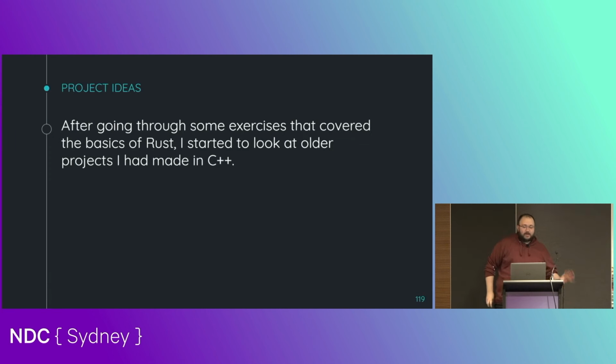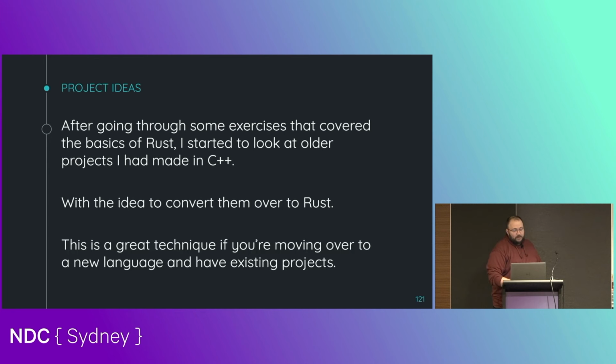So after going through some exercises that covered the basics of Rust, I started to look at older projects that I had made in C++. So this is a great exercise if you're learning another language. If you have some bit of code that you had before, convert it to your new language. That's a very good exercise because it will show you where you will hit your head, like a thing you haven't spotted that you haven't learned yet. So convert it over to Rust. Yeah, this is a great technique.